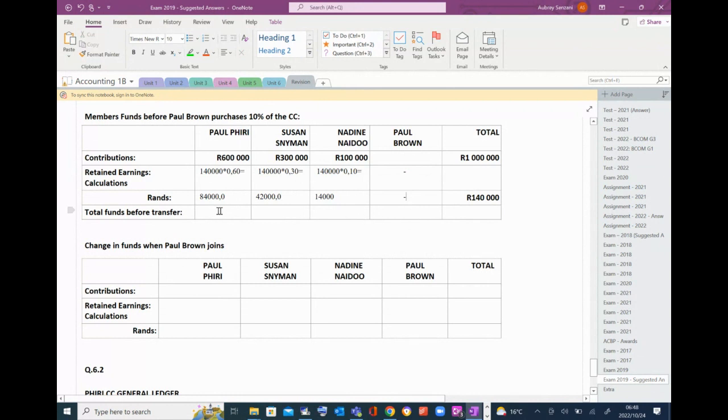Now here, total funds before. Here again, they're testing. Do you guys know your work? When we say total funds, we're talking about contributions and retained earnings. So you're going to say that 600,000 plus the 84,000 will give you 684,000. You come here, you should get 342,000. Go to the next one, you should get 114,000. Then you come here, obviously that will give you a total funds of 1,140,000. Now we know the situation before this guy joined.